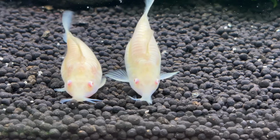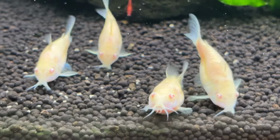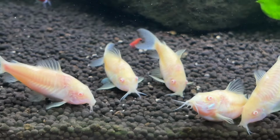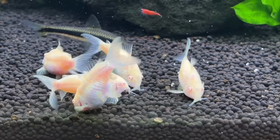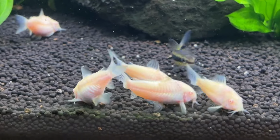The next reason that I like Corydoras in my tank is that they are easy to feed, but there are some common mistakes that people seem to make time and time again when feeding Corydoras. Firstly, Corydoras are not algae eaters, so ignore any posts that you see on social media recommending that you add Corys to your tank to eat algae.